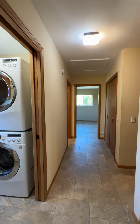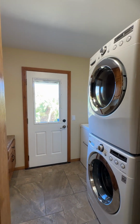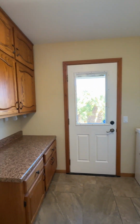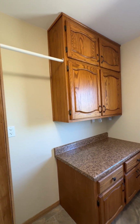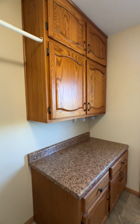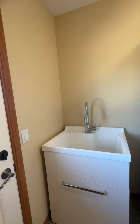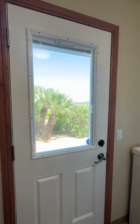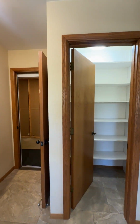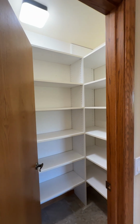Once I come into the hallway, off to my left is the laundry. I love that it's a full-size stackable. It also has a little hanging area right here. Well, quite a big, good space hanging area. More cabinets. And then you also have a sink. And this door leads out to the side backyard. And directly across from the laundry is your pantry, a nice big walk-in pantry.